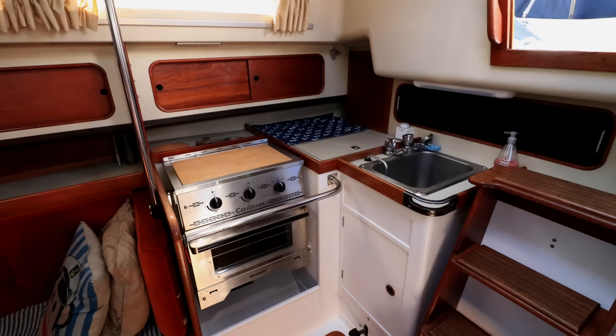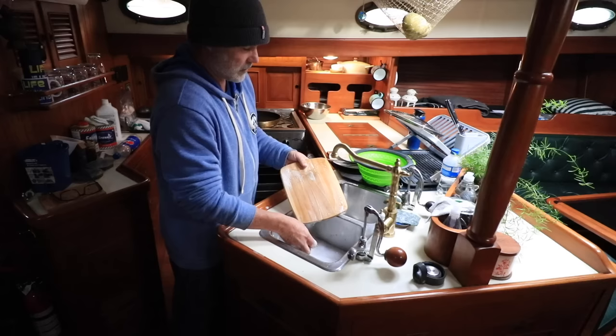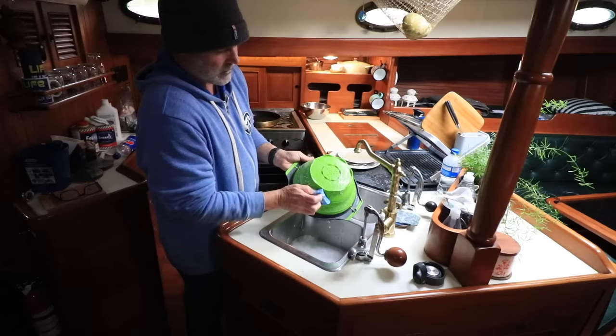We had the Caribbean model, which was a two burner. And this one's the Mediterranean. It's the three burner. So basically the same stove, but three burners. You get a little bit more real estate on top for larger pans by having room for the extra burner. We just didn't have the room on our last boat for that size of stove, so we're really happy we have the room on this boat. Yeah, I think that's all I can tell you about the galley.